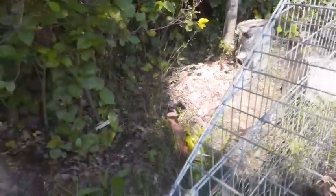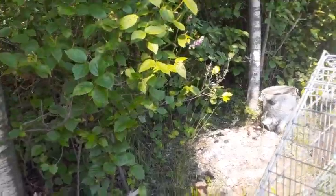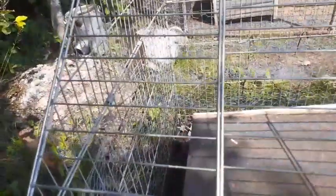Behind me we have Deli, who's also in the shade. One thing we like about being near these trees is by the heat of the afternoon, all of this is in shade. But for now, it's a little bit sunny over here. So she's back here behind this house. Let's see how many of her babies are in here.